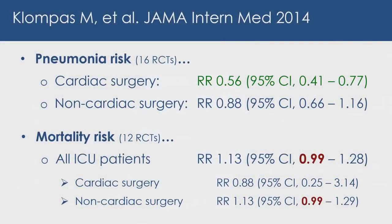Interestingly, when he looked at cardiac surgery and non-cardiac surgery patients, he noticed that the increased risk of mortality, or the trend towards, I should say, because it's not statistically significant, was completely due to the observations in the non-cardiac surgery group. Take note, this is exactly the group of patients for which there was no evidence of a risk reduction in pneumonia. Okay?